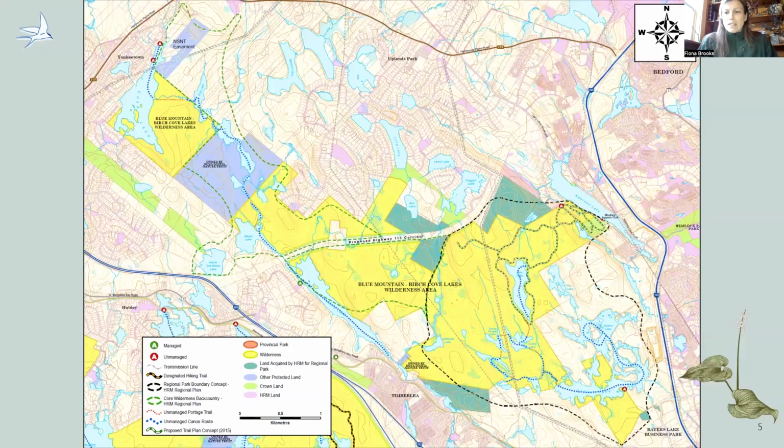So I love maps. Here's not the greatest map, but a map of the Blue Mountain Birch Cove Lakes area. So all the yellow that you're seeing on the map, that's the wilderness area. The pockets of sort of periwinkle color are the Nature Trust lands. And the darker green area is land that was acquired by HRM to be added into the potential urban park. And the light green is Crown land.